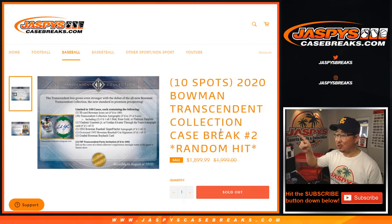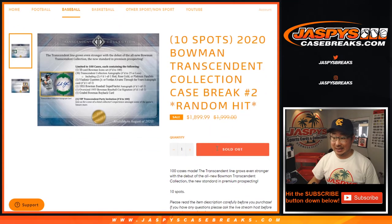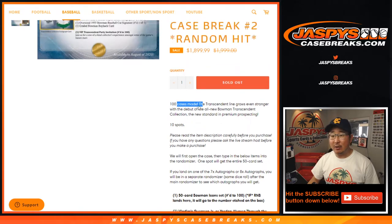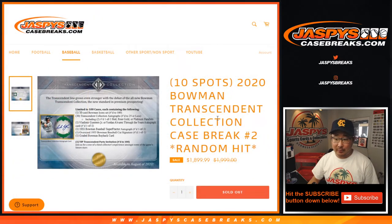Yep, we did it. 2020 Bowman Transcendent Collection Baseball Random Hit Break number 2. Now, we turned this into a 10-spotter, ladies and gentlemen. So, higher price point, but chances to get a lot of big stuff. They only made 100 cases. Now, obviously, since it's Bowman, it's going to focus more on the youngsters, right? It's all going to be prospects and rookies.